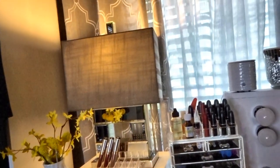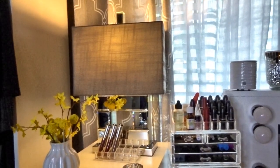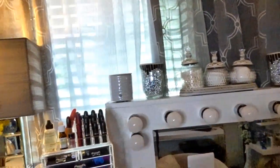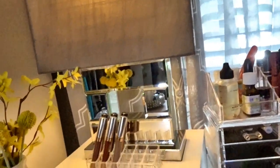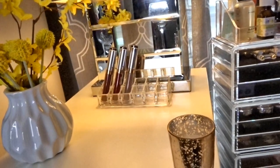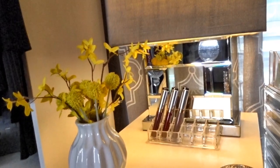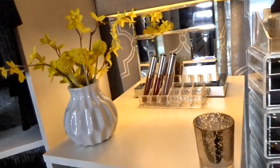But sitting on the very top of the Alex drawer is this gorgeous lamp that I found at Ross, and there is a matching mirrored lamp right over there. They're three-way light lamps, so I love them. I can go from soft glow to a brighter glow. Directly in front of it is a lipstick organizer with some of my Anastasia lipsticks that are not buried in my purse somewhere. This little candle and this cute little vase that I made a quick flower arrangement out of. I just wanted a pop of color in here for the summer.